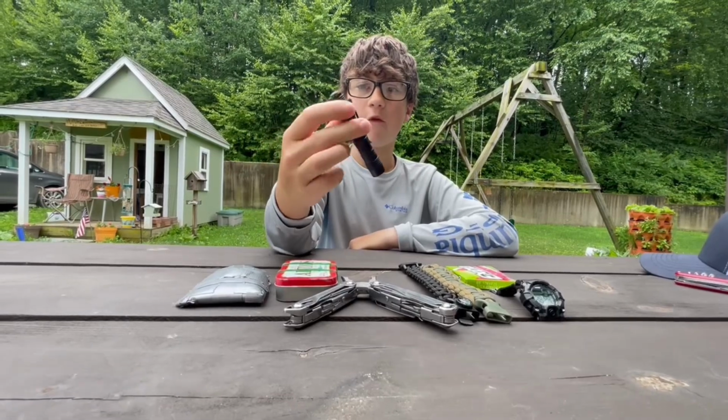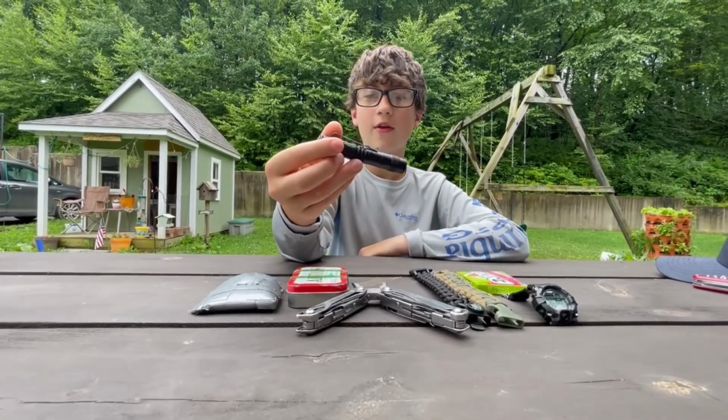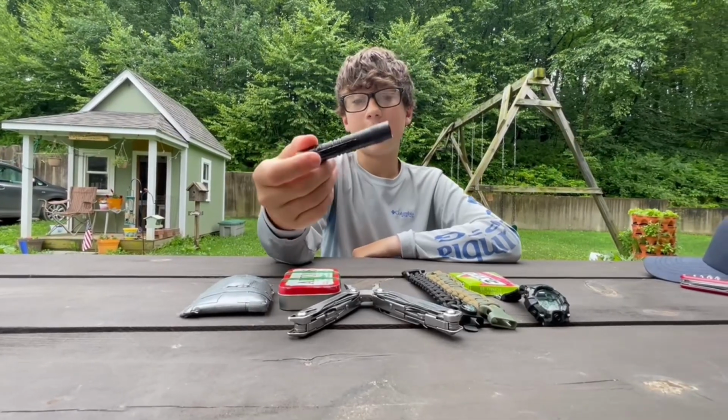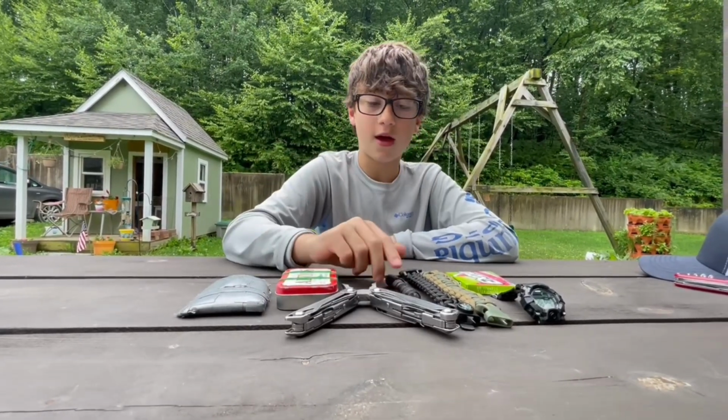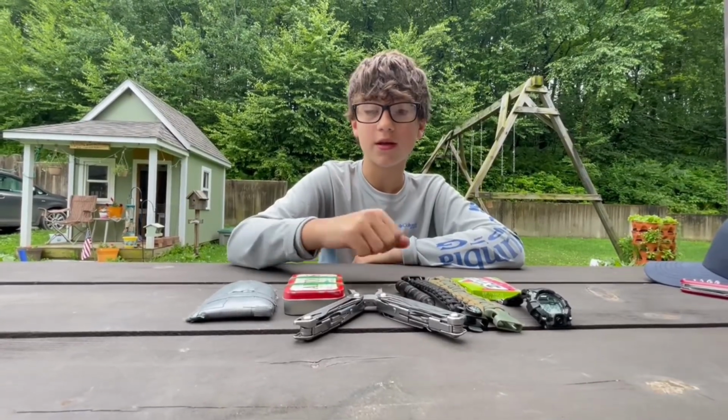I carry a small flashlight, not sure what brand this is. I bought it from my friend for $3, and it's a good flashlight. I use it all the time, and it's super bright, so being able to see in dark spaces, it's very handy.